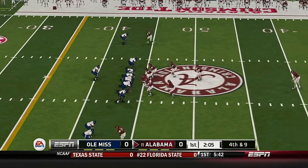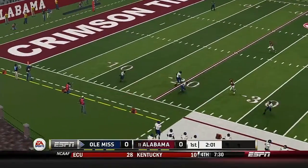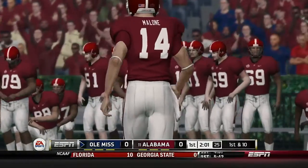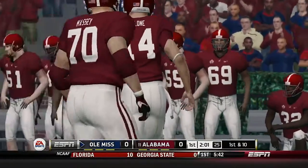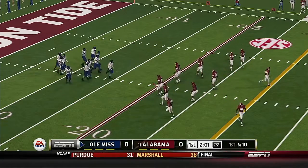Malone looking to knock one inside the 20 here on this punt. It's away, short punt. That turned out to be a nice little punt there. It was just a little pooch kick, but it was very effective. So let's see what the offense can do as they come out onto the field.